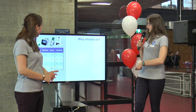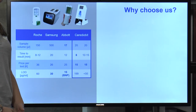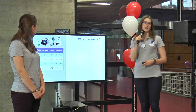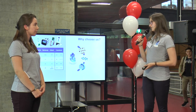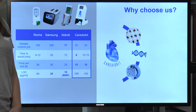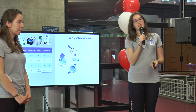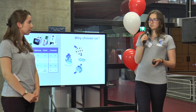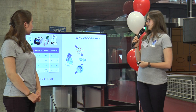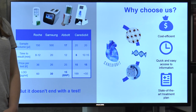Now if we look at our competitors, we see that when we look at the sample volume, our device uses much less volume than most other competitors. It also gives quick results while assuring a low limit of detection, and it is cost efficient. We can also look at other advantages. The platform enables testing from dried blood spots. It is also versatile, enabling testing for DNA fragments or microvesicles, which are currently under investigation as possible cardiac biomarkers. And we can also perform multiplex testing. But as mentioned, we don't only want to offer the testing device, but the whole service, which would be cost efficient and offer quick and easy access to information, coupled with a state-of-the-art treatment plan.